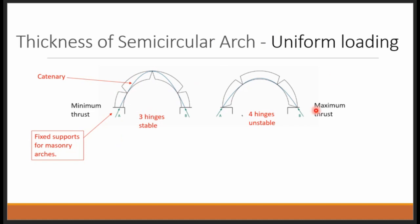Whereas what you see over here, in this case, if the catenary was done in this configuration, you can see that what did it do? It opened up 4 joints. And those 4 joints, this is on the verge of collapse. This is at the stability point. So you can see that it all changed because that catenary was held back here.